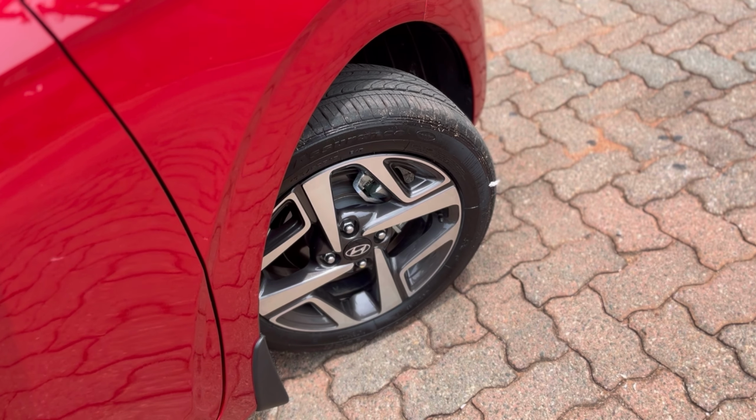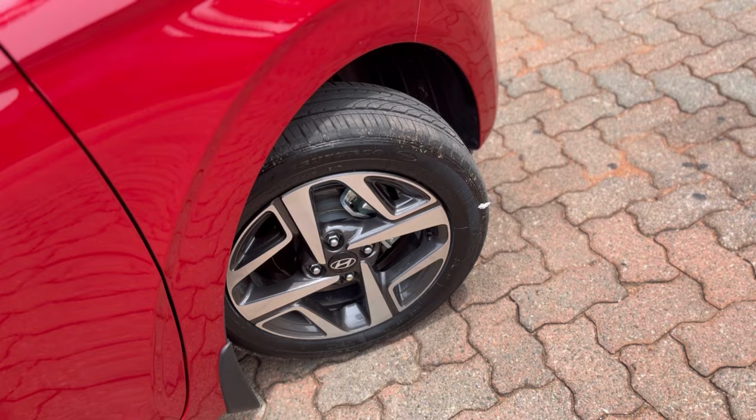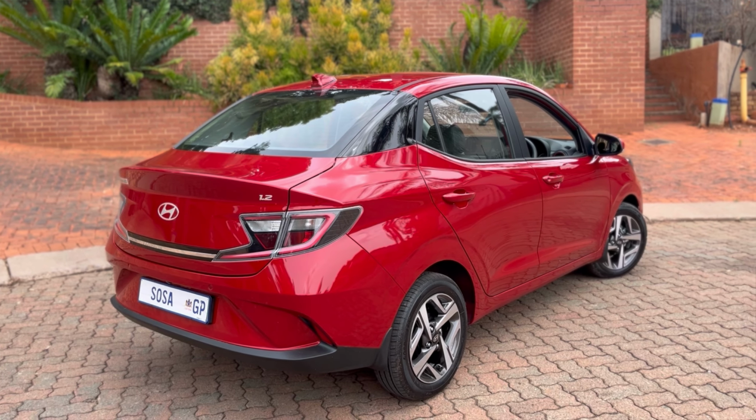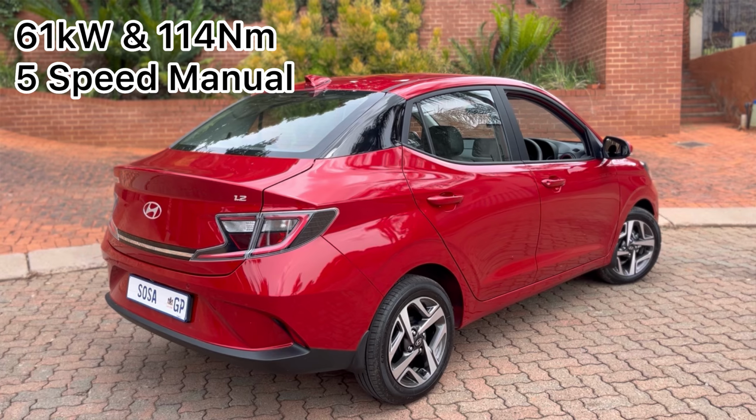Now moving on to the drive of the vehicle. So this car is powered by a 1.2 liter naturally aspirated engine, which produces 61 kilowatts and 114 newton meters of torque. And how is that?